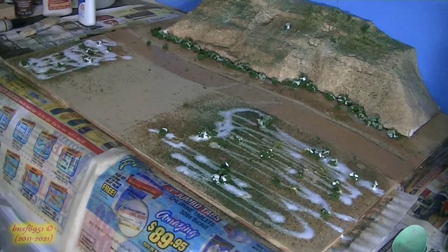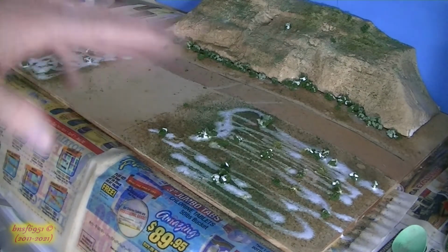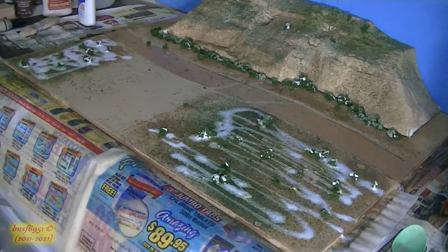Now if I had some rocks and stuff. Let's see what I got down here. Nope. I'll find some rocks. I know I got some rocks somewhere and I'll put some rocks amongst all of this stuff. Like I said, I'll put a couple of trees in there, and this will be pretty much ready for taking pictures. Just something really simple that I just want a backdrop for.